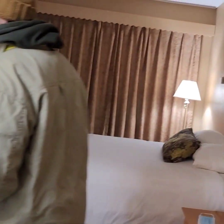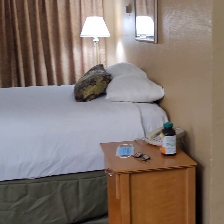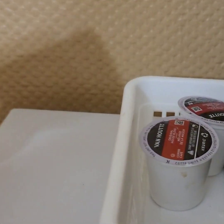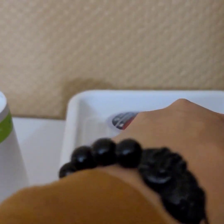It's good already. So this is our temporary home. And here we have complimentary coffee. What is this? Plastic condiments and accessories. That's all. See here. Okay.